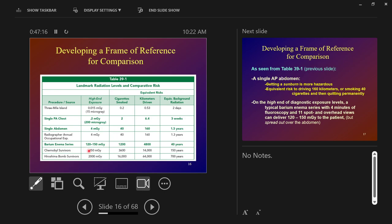Chernobyl survivors received 450 milligray. Notice what it says, Chernobyl survivors, okay? The people that died at Chernobyl got way more than that, and they died really, really bad deaths, okay? But people who survived that received about half of a gray, equivalent to 3,600 cigarettes smoked, 14,000 kilometers, but get this, 150 years of natural background, okay? The people at Chernobyl got a lot of radiation exposure all in one incident, and then continued for as long as they stayed in that town.